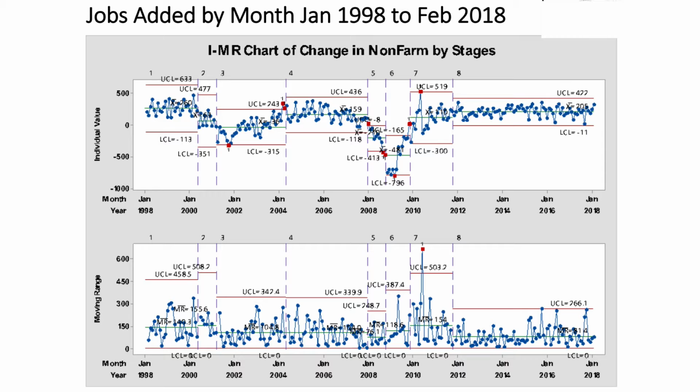That's right. Now, in between the limits, meaning between the red line that we see and the red line on top, which is the upper control limit, and the lower control limit, we can expect anywhere between, those are thousands, probably a loss of 11,000 jobs to as many as 422,000, and we can expect it to be in that range before we start to notice anything unusual.